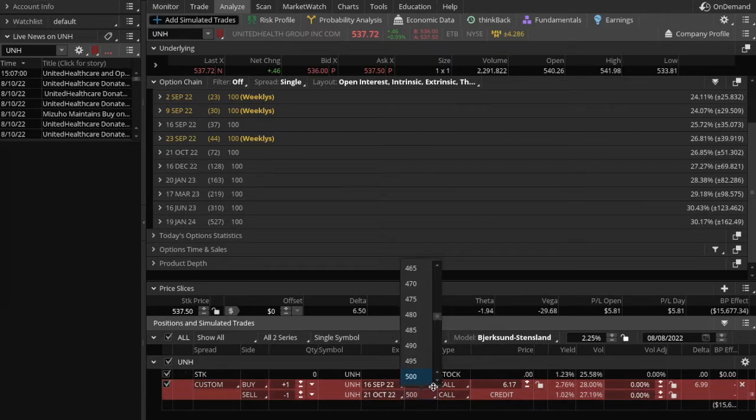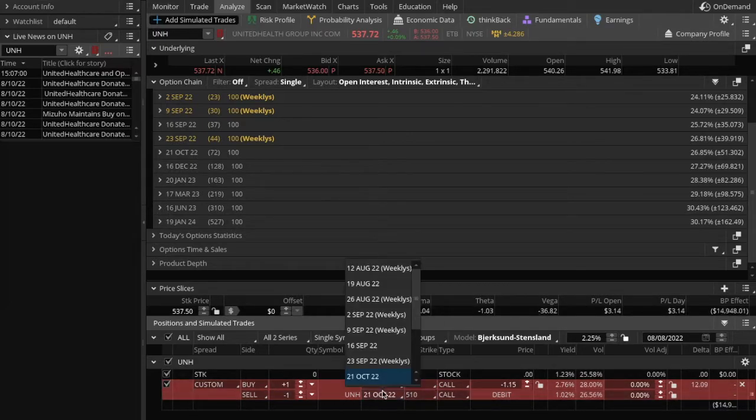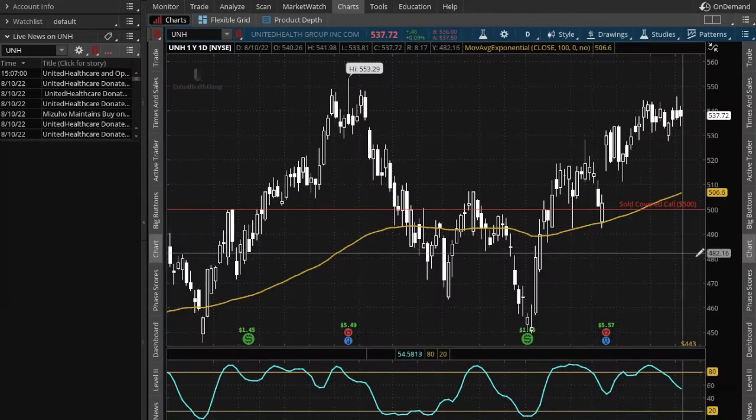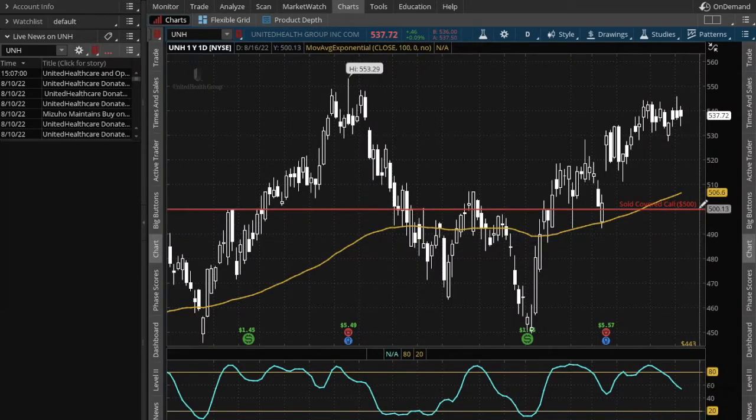Now, what if you rolled it even further out to try and get a credit? So let's say I roll to the 510 and I'm going to roll to 16 December. Now, if you roll to 16 December, it's definitely going to give you a credit. In fact, you're going to get $6.80 for the roll, right? So you can roll to 510.